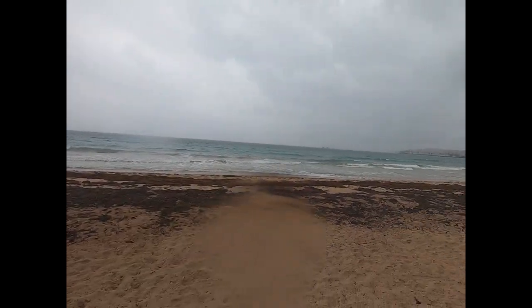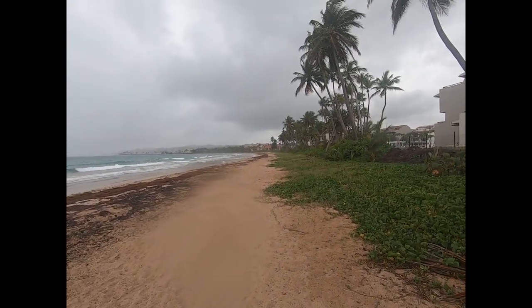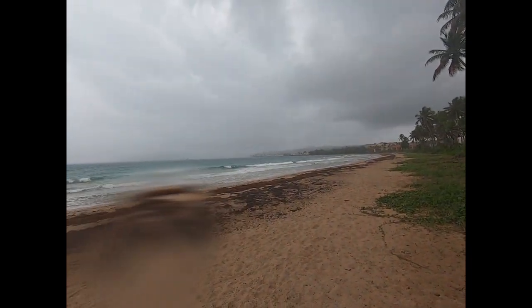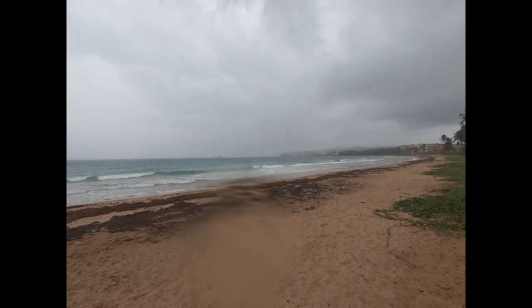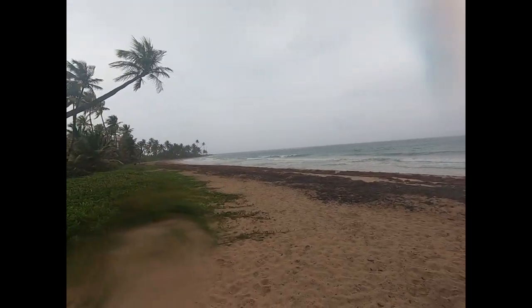You can see all the sargassum. It's not really a pretty beach. Off in the distance, you can see the red flag warning you of rip current. You can see the rain coming very quickly, pretty good sized waves, not what you see on the west coast. But now I'm gonna beat feet before I get too wet here.